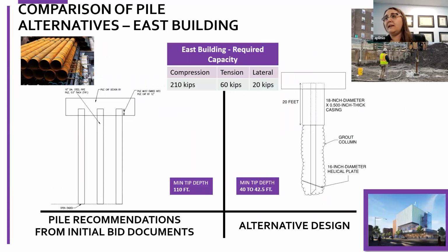Then for the east building is where the really significant cost savings came in. So the bid documents wanted a 110-foot, 18-inch diameter open-end driven pipe pile, as I said, driven to 110 feet. Our solution with that 60-inch diameter helical plate, 5.5-inch shaft, and that upper 20-inch case or 20-foot case section was drilled to 40 to 42.5 feet below ground surface to achieve the same required capacity. So significant savings in depth, but then also some other savings in material, time and noise.